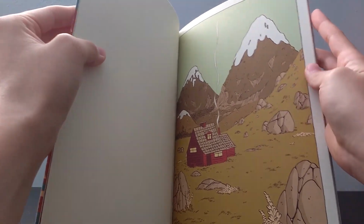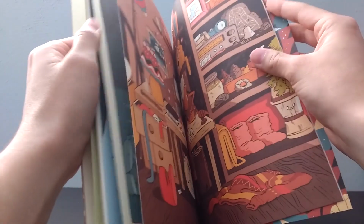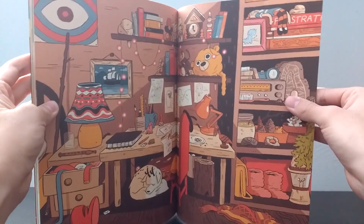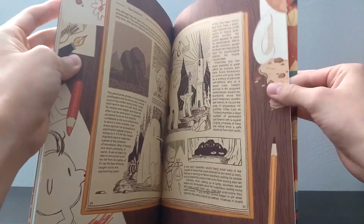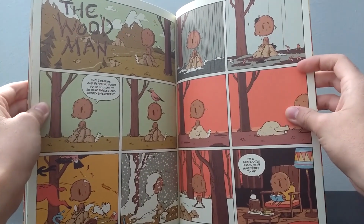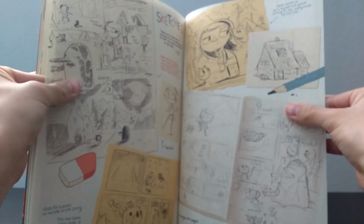But we're going to actually skip to my favorite part of the book, which actually isn't a part of the main story. You skip over a drawing of Hilda's room, and then some information about trolls from a book that Hilda reads. And you get a little 2-page comic of the Woodman, and it's just really nice, and I really love it. It's just really funny, and if you pick up the book, you'll see how funny it is. Woodman has definitely got to be one of my favorite characters.